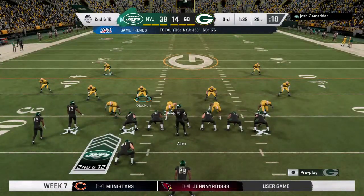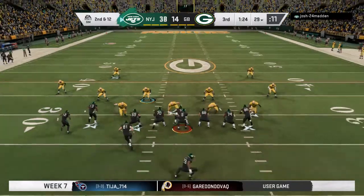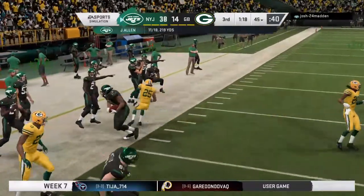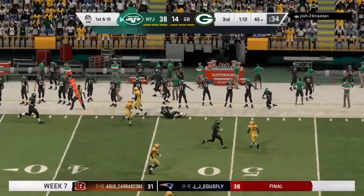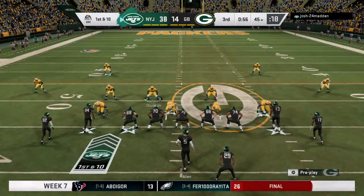First play of the drive goes the wrong way. Here's 2nd and 12. Allen gonna throw. He's got a man. That's caught. Left sideline. 17 yards for the Jets there as they've got themselves a first down. Allen now 5 straight completions here in this second half.